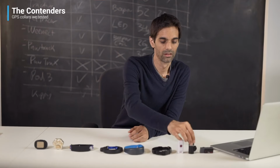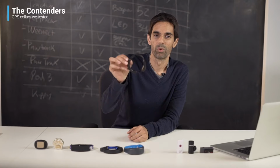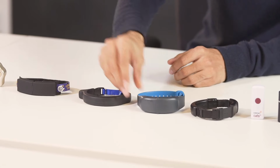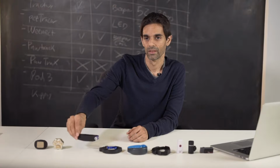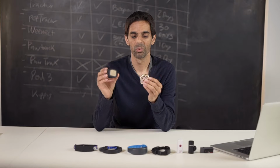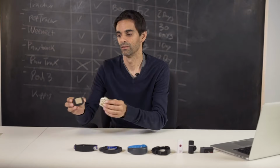Pod3, Winect, PoTrack, Tractive, petTracer and PoTracks. We also had the PoTracker and Kippy, but they're so big that we felt they're not suitable for cats, so we didn't test them.